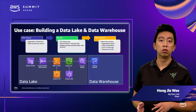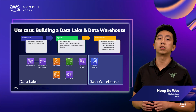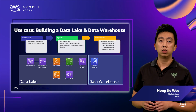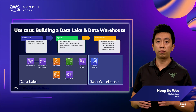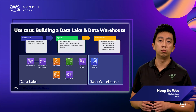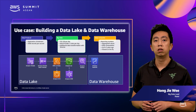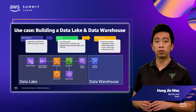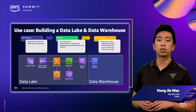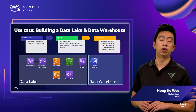In this scenario, the source data is an application click stream with 2,000 records per second. On the big data end, this translates to 350 gigabytes of data per day, comprising 500 million rows and 5 columns, with additional data transformation required via external libraries. For the data consumer, a data report is required, which are aggregated values computed daily for data up to 3 years ago. These numbers need to be viewed on the fly.